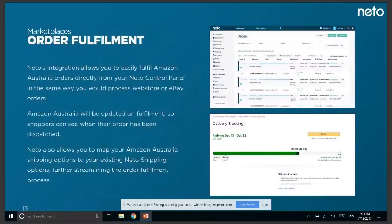Of course, our integration allows you to easily fulfill your Amazon orders directly from within your control panel, much the same way as you would process your web store sales or your eBay sales. Amazon Australia will also be updated on fulfillment so that shoppers can see where their orders have been dispatched, and it will also provide them with their tracking numbers.